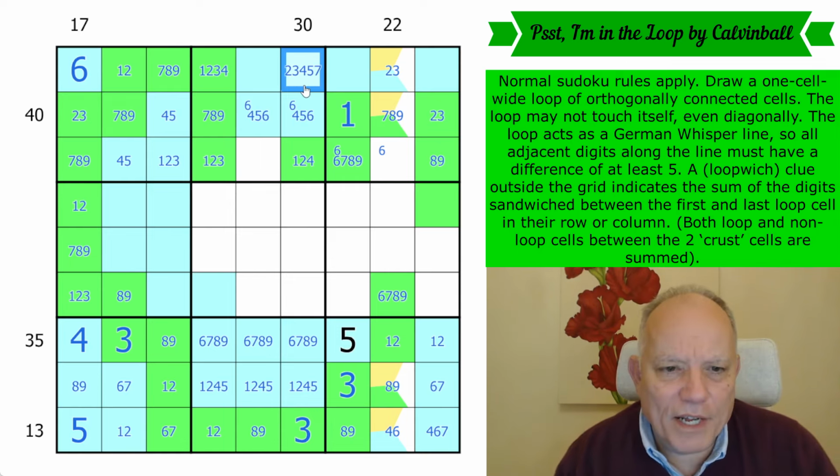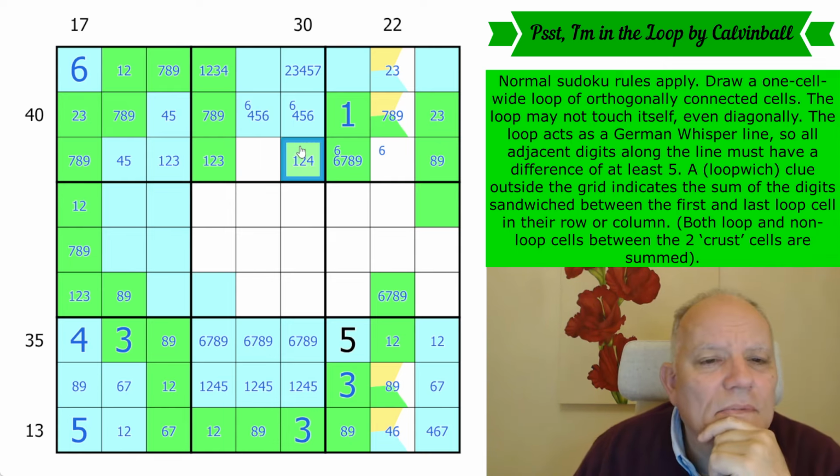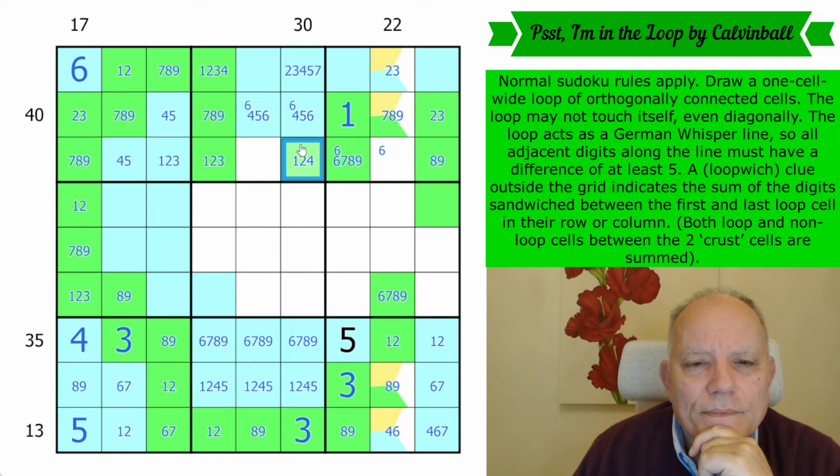That's a bit confined in this box, because I'm very tempted to say, where does 7, 8, 9 go? But that could be a 7 if this was a 4 and this was a 1. Does that break anything else? Don't think so.